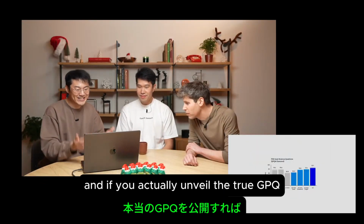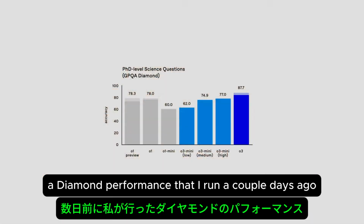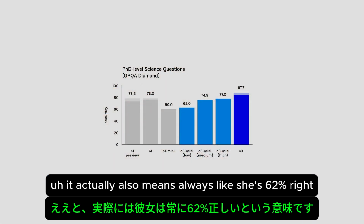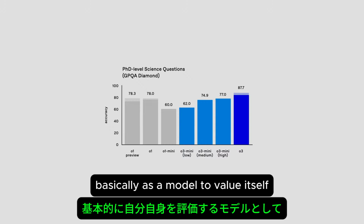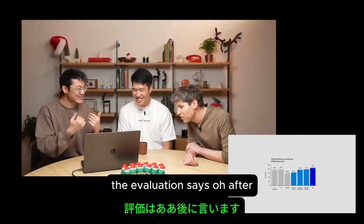And if we actually unveil the true GPQA Diamond performance that I ran a couple of days ago, it actually also means O3 mini is actually 62%, right? We basically ask the model to evaluate itself. Yeah. Right. Next time we should totally just ask the model to automatically do the evaluation instead of us doing it.